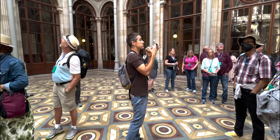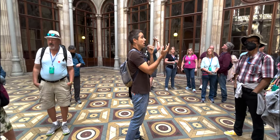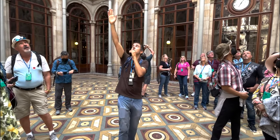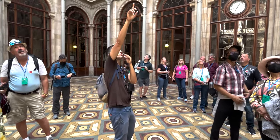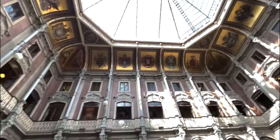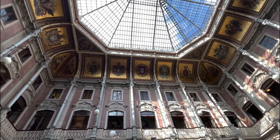What you see here is the Hall of the Nations. It's called the Hall of the Nations due to these nations, if you see it on the outer side, in the paintings. Take a look at the Portuguese coat of arms. Can you see it? It's in the middle. It's the globe and the shield. It's the one that I have in my badge.